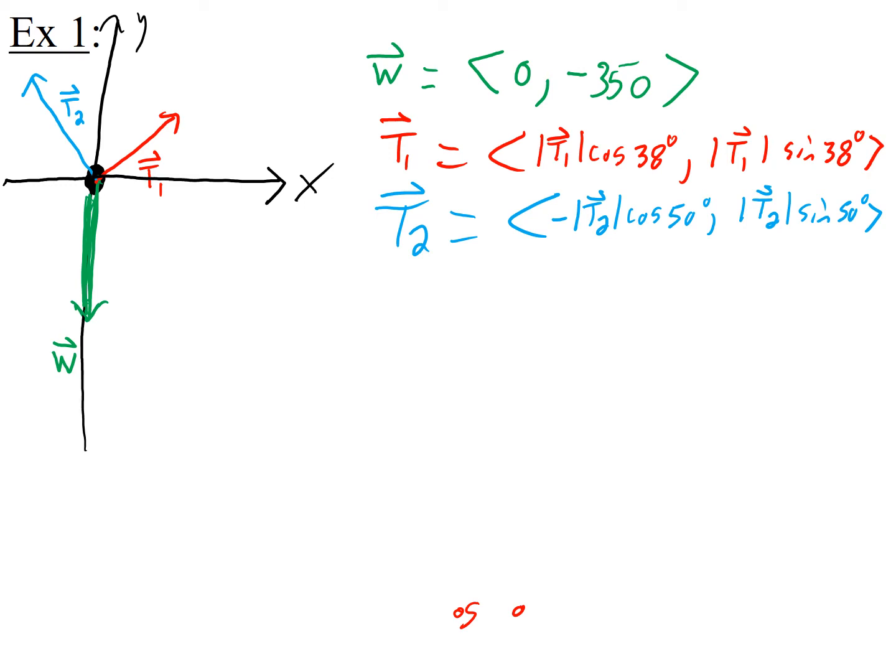But now you need to remember that the sum of the forces is 0 because the object's not moving. So in physics, you write something like sigma F. This stands for sum. The sum of the forces on the object is equal to the 0 vector. Remember, when you add a bunch of forces, you're adding a bunch of vectors. When you get 0, what do you mean you get 0? I mean you get the 0 vector. That means if you add w and the vector t1 and the vector t2 together, you get the 0 vector.